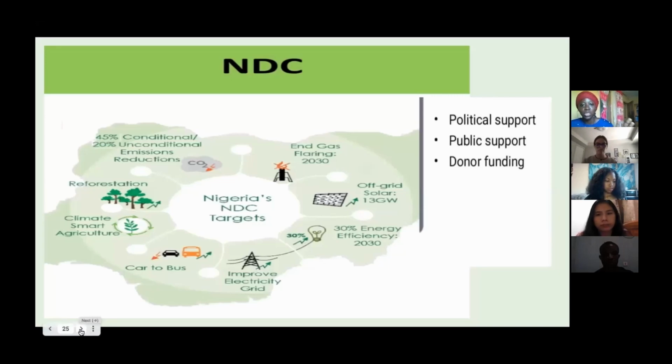So this is a snapshot of the Nigeria Determined Contribution picture. They focus on, like I said, five sectors, and it has to do with reforestation, climate smart agriculture, improving the energy grid, sustainable transportation, like from cars to buses. It also has to do with energy efficiency, and all of it is to be achieved by the year 2030. And the benefits of implementing the Nigeria National Determined Contribution are political support, public support, and donor funding. Next slide, please.